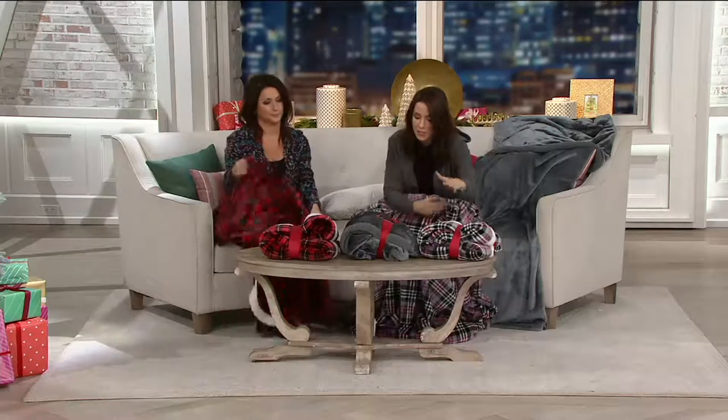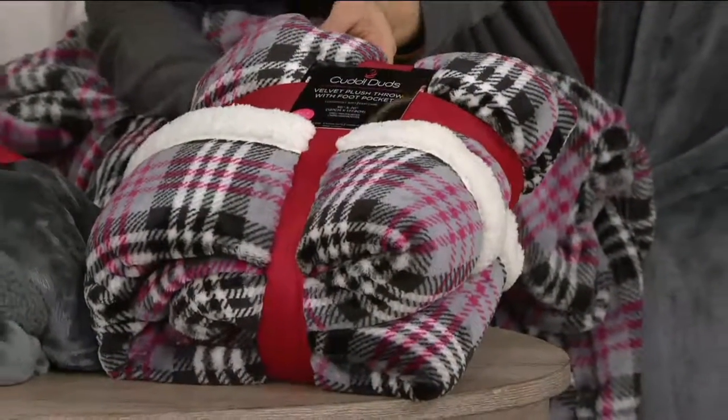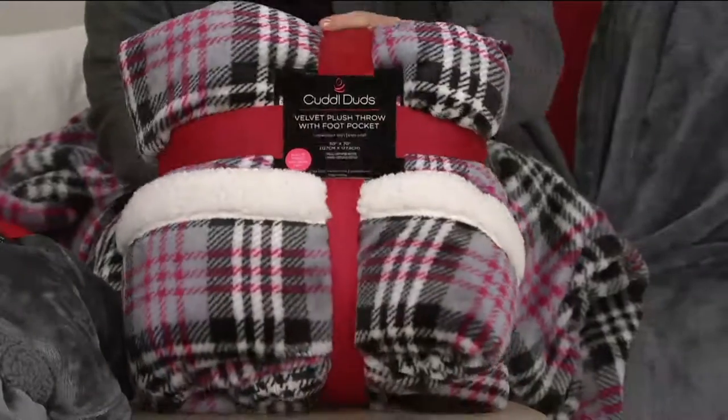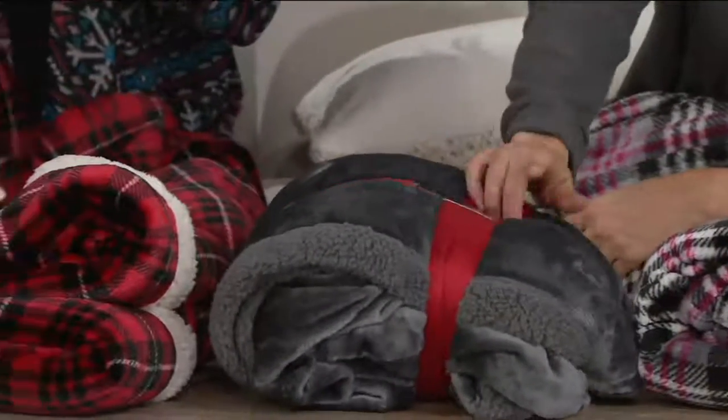Five easy payments of $5.80. We have it in this gray plaid. This is an awesome gift. It comes ready. That's how it's going to come to your doorstep. Boom, you give it. Here it is in the charcoal, and you can see the charcoal's all the way through.